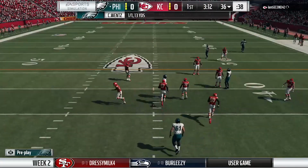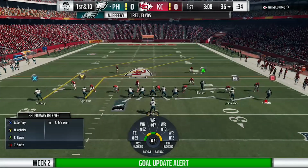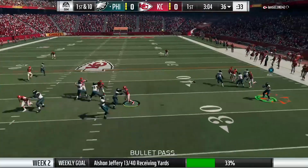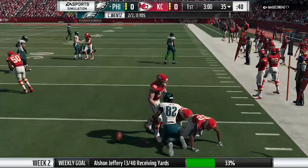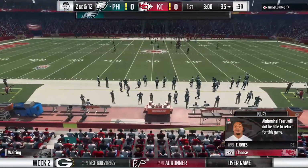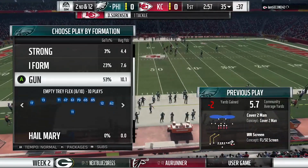Wentz finding his new weapon, Jeffrey, for an Eagle first down. Great change up there on the route and got that inside release, made it a successful pitch and catch. Well, the first thing you want to do is have him thinking that you're going outside, make a move in that direction. Then you really don't run the route. Oh, great. Great. That's a big loss. Jesus.